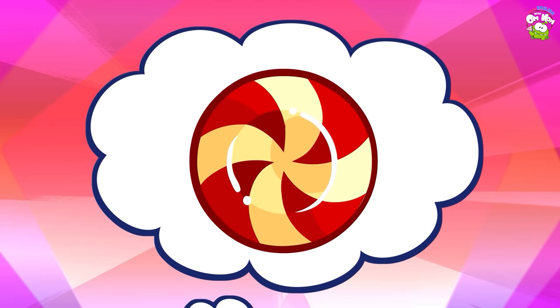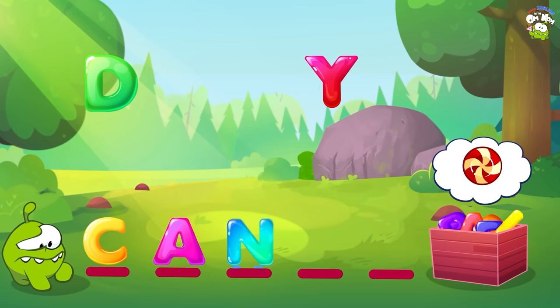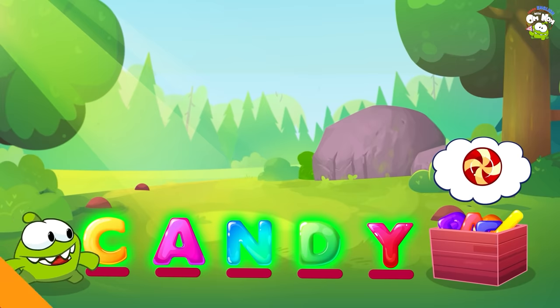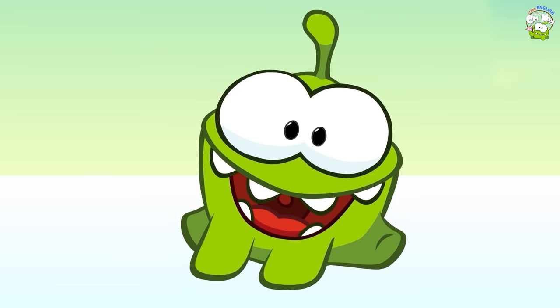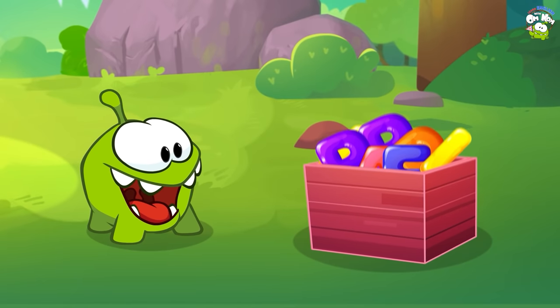Ooh, that looks like a candy. C-A-N-D-Y. Candy! Om Nom's favourite. Om Nom loves candy, don't you, Om Nom? Again, again. Yes, don't bang into the box, though.